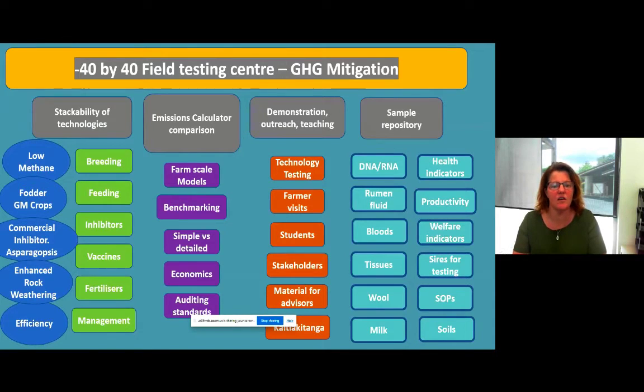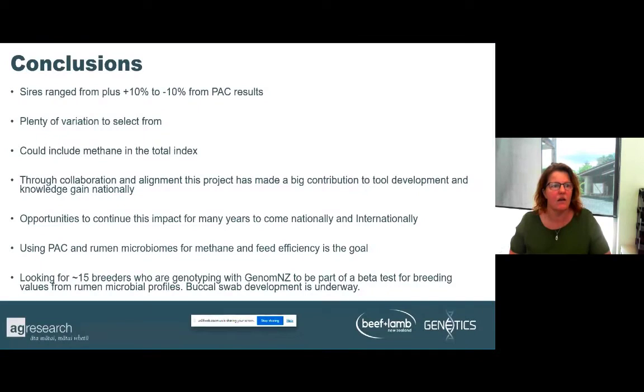Because it's really important to us as scientists that science doesn't stop, that we keep going, and that we serve you as well as we can. So conclusions: your size range from +10% to -10% from PAC, and there was lots of variation to select from. But through collaboration and alignment, this project's made a big contribution to tool development and to knowledge gain nationally. So again, thank you for that.